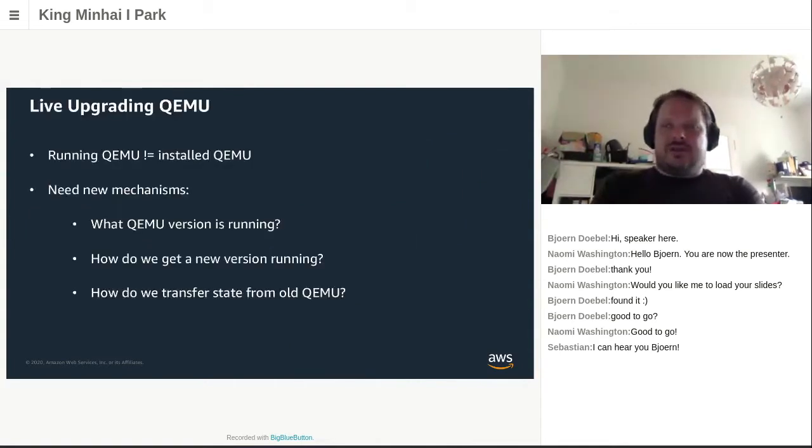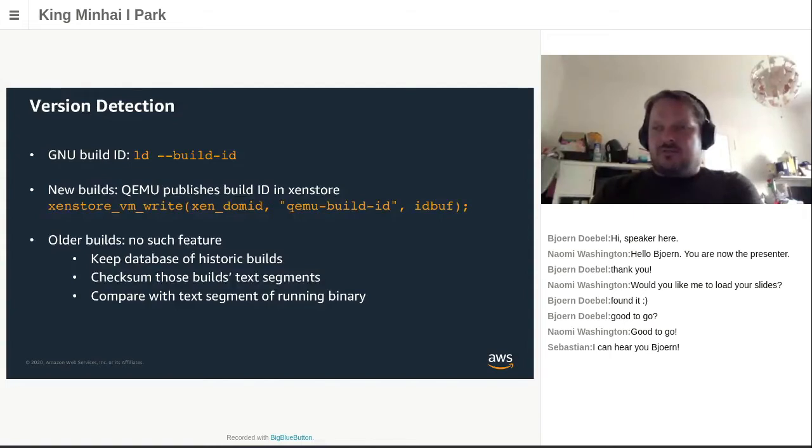So in order to get live upgrade to QEMU in Xen, we need to solve three different problems. The first problem comes from the fact that we might have multiple different versions of QEMU running, and we need a runtime mechanism to actually figure out which version a certain process is running. The second thing is, once we know what kind of QEMU build we're interacting with, we need to have a way of getting this QEMU build to re-execute a new version of QEMU. And the third thing is, given that QEMU is stateful, we need to have a way of transferring state from the old QEMU to the new QEMU. And let's start with the first problem.